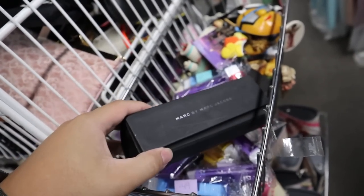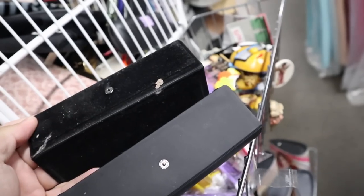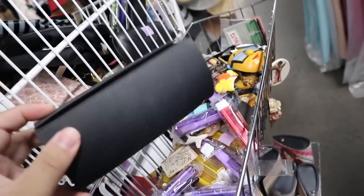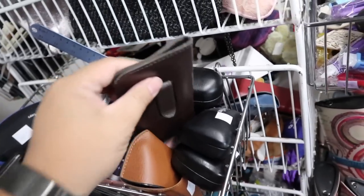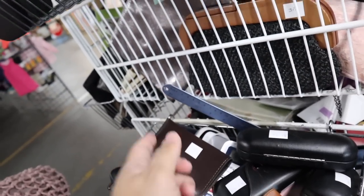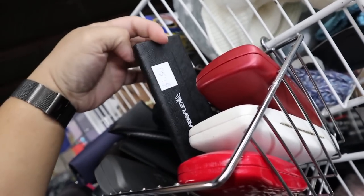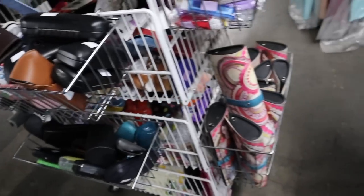I just found a Marc by Marc Jacobs sunglass case. It's a little dusty, but $1.50. It's actually a really cute case. I actually like smaller sunglass cases, like something like this. I do have one already, but I kind of want to see if I can find another one. Ooh, I do like these triangular ones. Check it out, you guys.